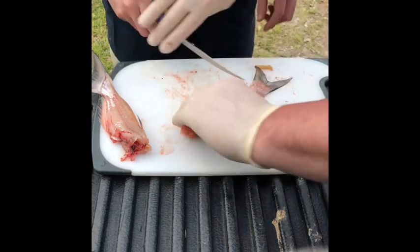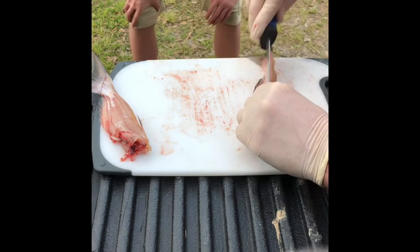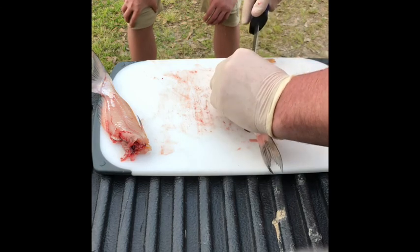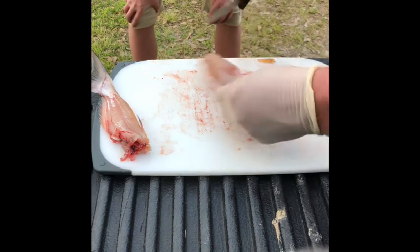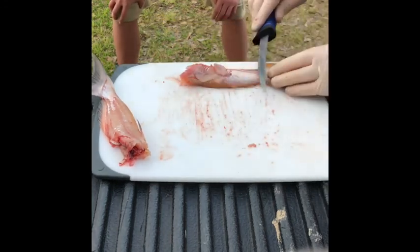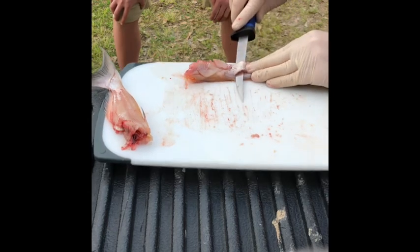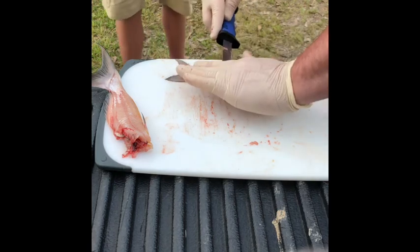Let me help you, man. Watch this. I think I messed that one up. That's all right. You'll get a lot of practice, and it'll get easy for you. Get over here, Dedge. Whenever we go jug fishing and we get one of those 20 or 30 pound ones, it'll be easy for you to do it.